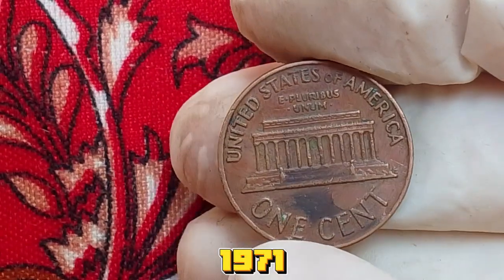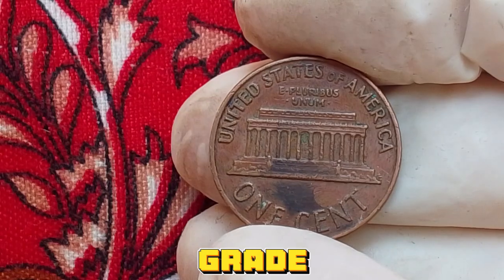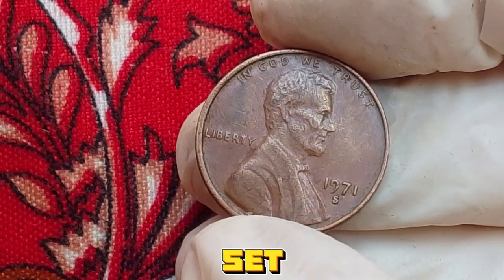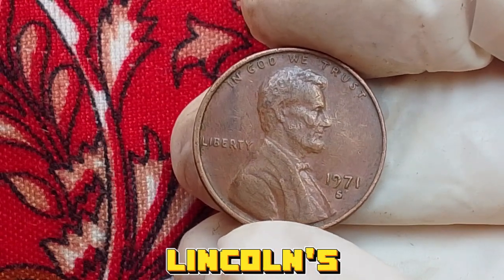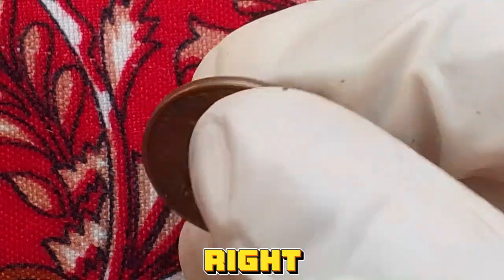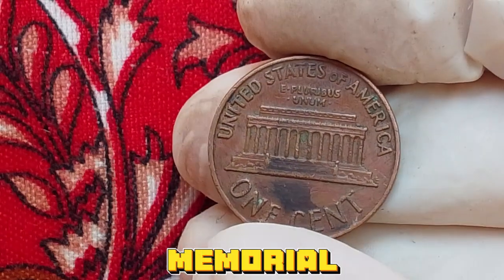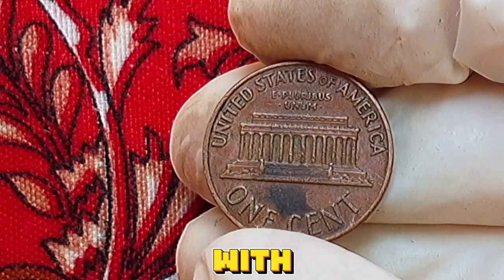What sets the 1971-S Liberty 1-cent coin apart is not just its age or mint mark, it is the mysterious variations, unexplained high-grade specimens, and possibly even errors that slipped through unnoticed until now. The design of the 1971-S Lincoln cent follows the classic template set by Victor David Brenner, who first designed the Lincoln penny in 1909 to commemorate Abraham Lincoln's 100th birthday. The obverse features the solemn yet strong profile of President Lincoln, facing right, with the inscriptions "In God We Trust, Liberty," and the date 1971 beneath the year. We see the ever-significant S mint mark. On the reverse side, the Lincoln Memorial stands in regal simplicity, flanked by the words United States of America, and 1 cent with the motto E Pluribus Unum above.